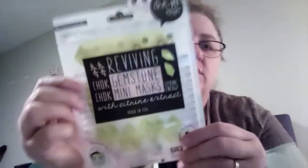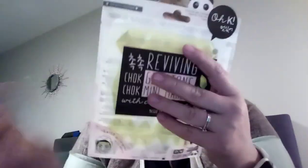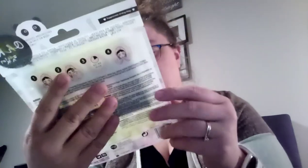These are gemstone masks. This is Reviving Gemstone Mini Masks with Citrine Extract. Again, it's the same OK company, made in Korea. 8 targeted mini masks. So it looks like this. And if you look at her little picture, she's got one under each, like on each cheekbone, forehead, and across, no, right here in between her eyes. So it looks like there's 1, 2, 3, 4. Maybe you can do it 2 times. I don't know.